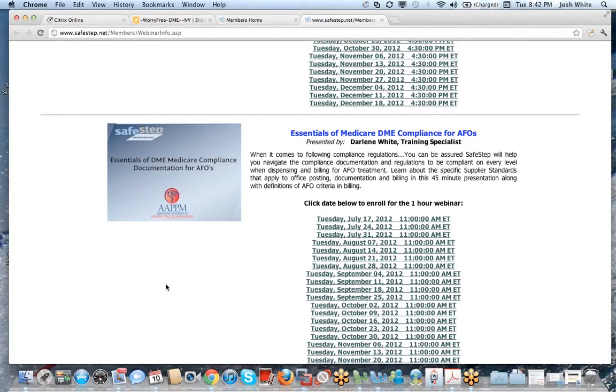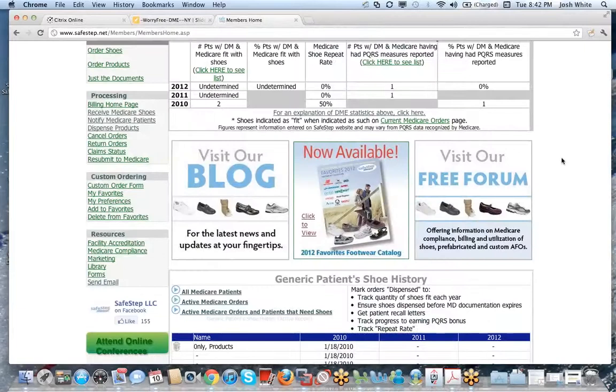Thank you. That's considered Medicare Part A too, isn't it? Well, Medicare Part A is hospitalization. So we're talking about billing to Medicare Part B, through the Medicare carrier.